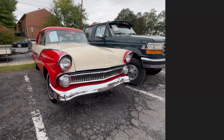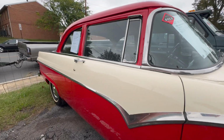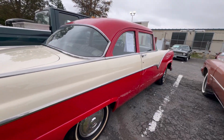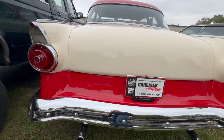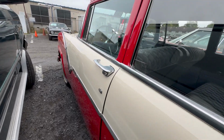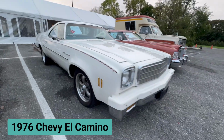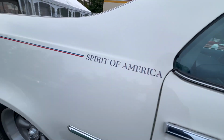The next car is a 1955 Ford Fairlane. It has a Fiesta red and colonial white exterior. The windshield, bumpers, and floorboards are all new. Under the hood is a 283 Chevy engine with an automatic transmission. The interior is black and gray, and this car sold for $9,250.